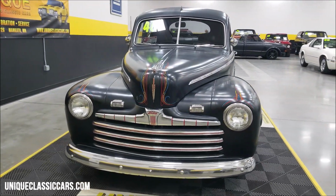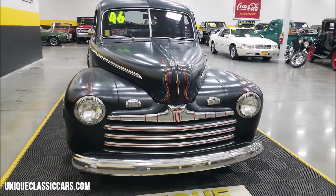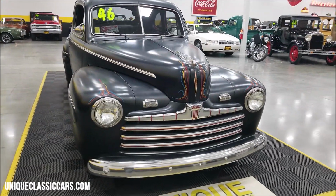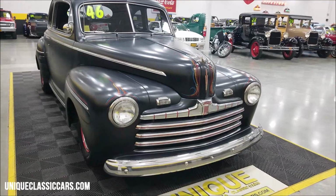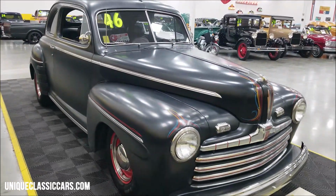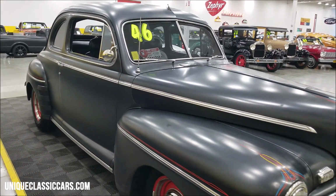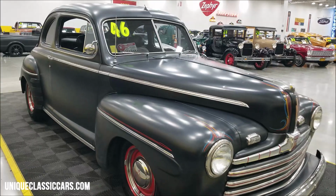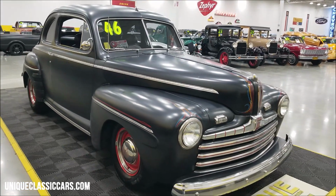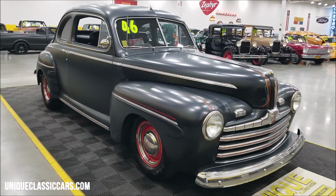We'll check under the hood here in a little bit, but some of the things you're going to notice underneath there, it does have a Holley 600 4-barrel carb on that V8, Lokar carb linkage, Edelbrock aluminum intake, Walker radiator. We'll check out underneath that hood here in a little bit. Also has power steering with a Chassis Engineering front cross member, Mustang II rack, front disc brakes.